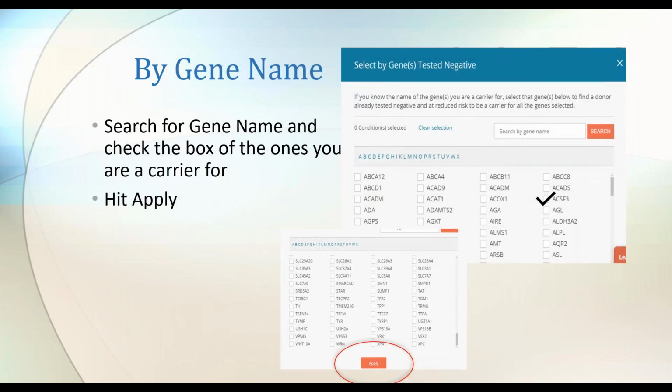This is a search by gene name. All genes are listed in alphabetical order, and here you'll not see the disease name. Find the genes you need to select for, check the box or boxes, and hit apply. You only need to use one search or the other, not both.